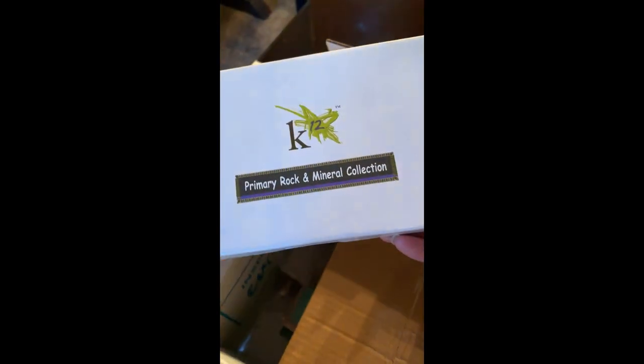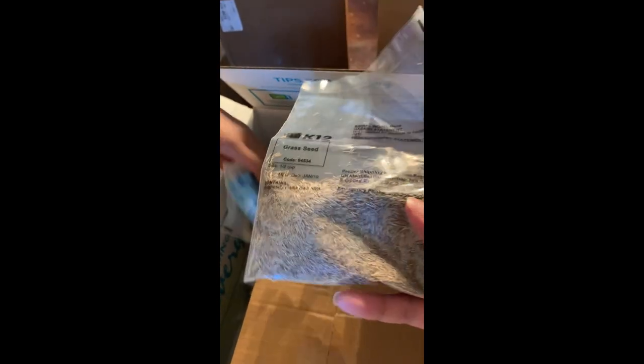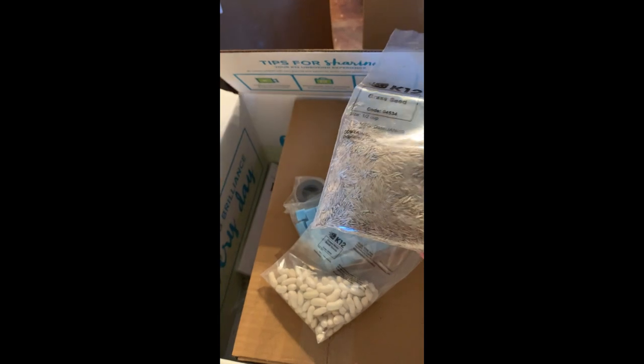Let's see what this is. Iron filings. Look at this, and so many interesting things. This is a rock and mineral collection. Oh my gosh, Chloe, I remember doing this with Caleb. Let's see, what is this? So look at these interesting things they send for science. And of course, they have lessons for each one. And they have lessons for each thing in here.